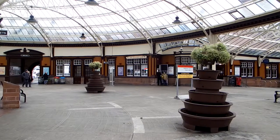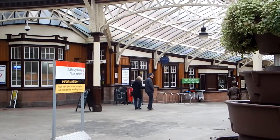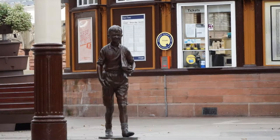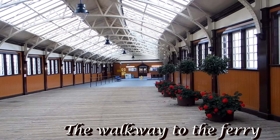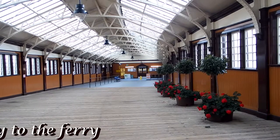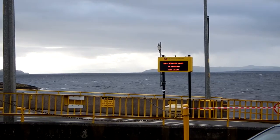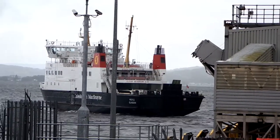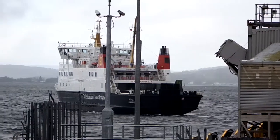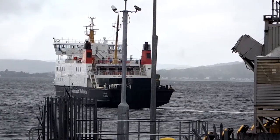During the summer months, the spacious circulating area can be a riot of colourful flowers. The regular ferry service is provided by the twin sisters, Argyll and Bute.